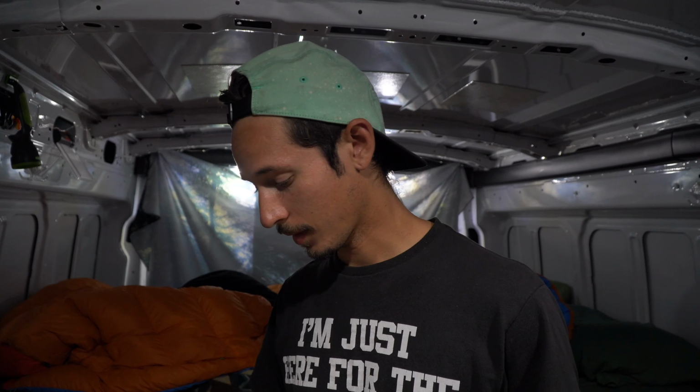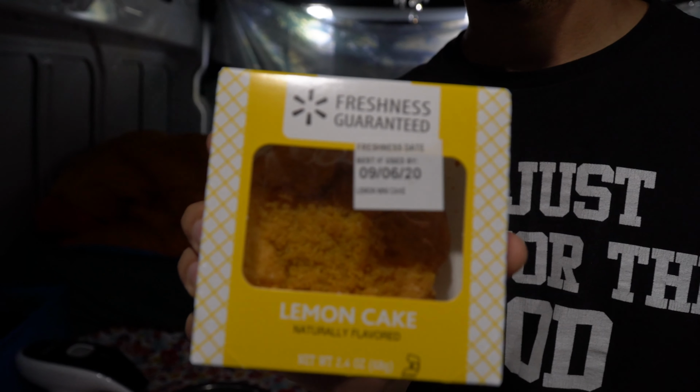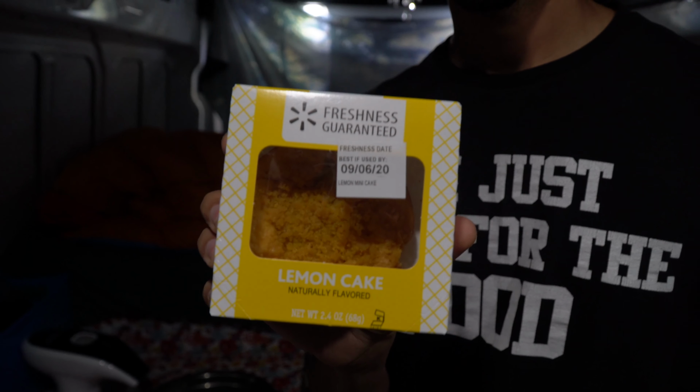I'm not the biggest fan of Walmart and their food. However, they have these cakes for 50 cents. I think we could survive off of these. Makes Amber happy, that's for sure.